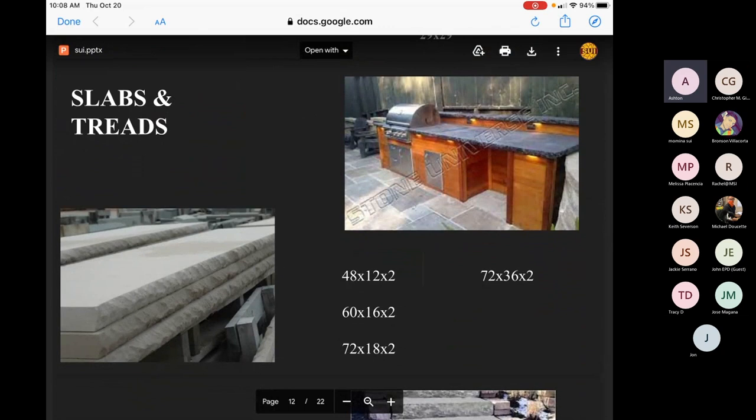Now getting into our slabs and treads. All of our slabs come prefabricated. They are all four-side rock face, except for our California gold, which is a four-side sawn edge. But all of our other slabs are four-side rock face. And our slabs come 72 by 36 or 60 by 36.